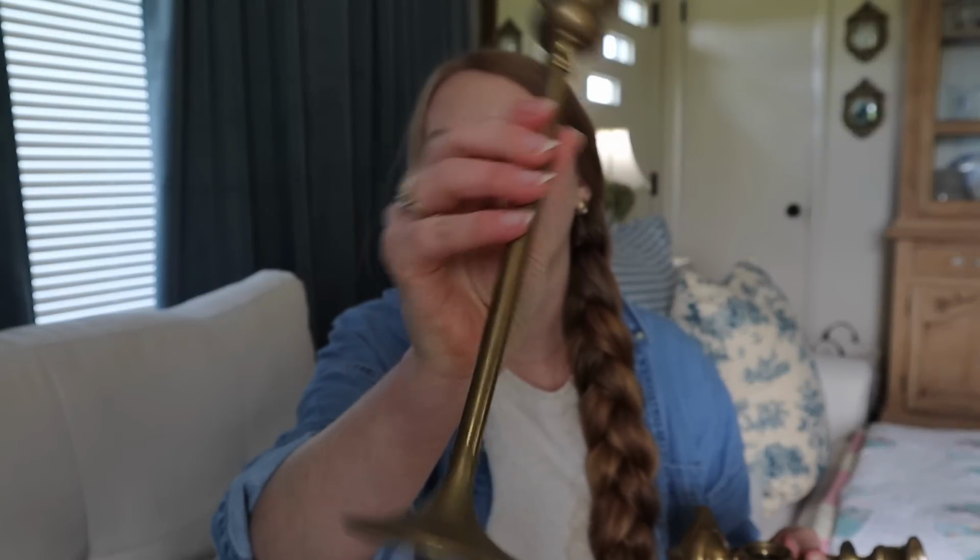And then the very last Goodwill find are these beautiful brass candlestick holders. We found 4 of them. This is the next 2, and I don't have any that are shaped like this, so I just thought they were so pretty. They were $1.99 each.